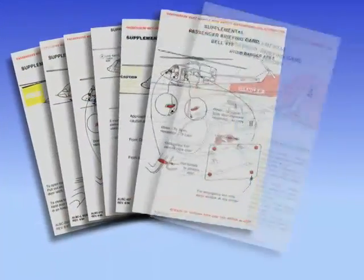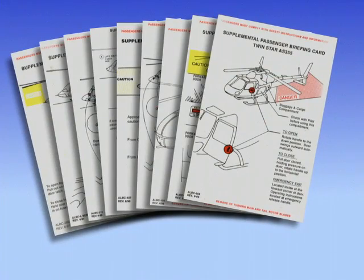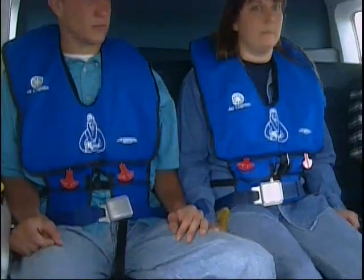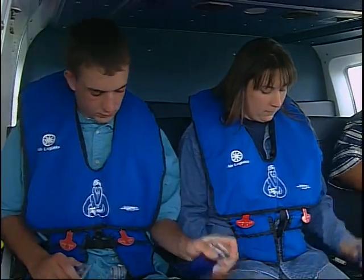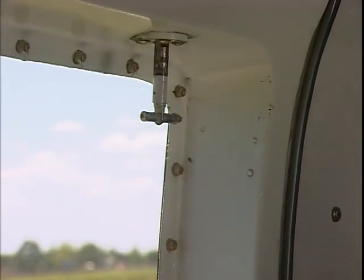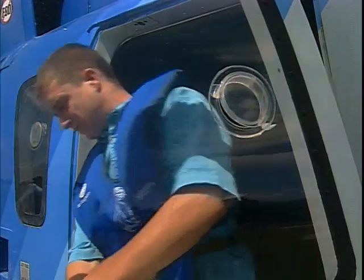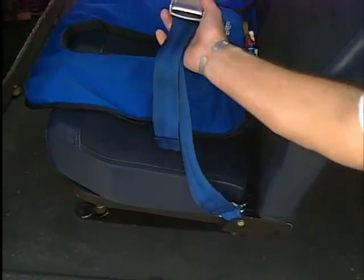Passenger briefing cards are provided in each aircraft. We encourage you to review them. Please wait until you have landed to unfasten your seat belt and remove your life vest. To open the door from the inside, pull down on the knob and pull out on the handle. Take care not to damage the locking mechanism. Be sure that all seat belts and straps are inside the cabin.